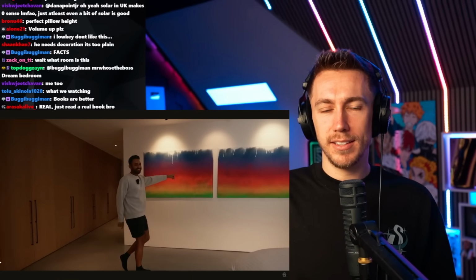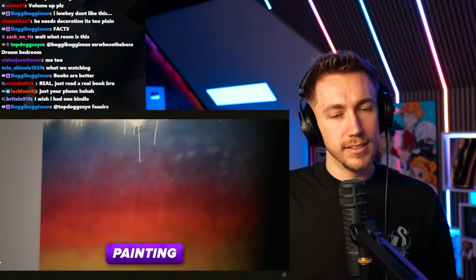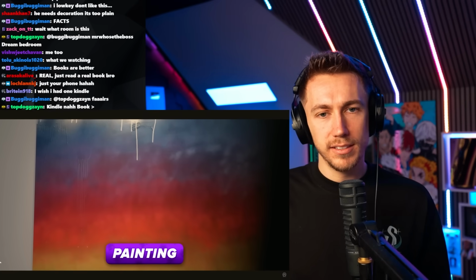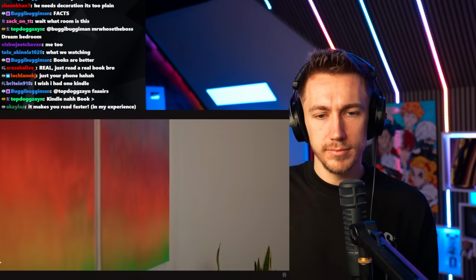Oh yeah, this. So from the beginning, I knew that I wanted to have a really big, bold, colorful art piece here. But every single one I could find was either literally more expensive than this bed or just terrible.